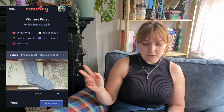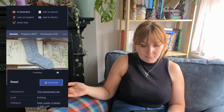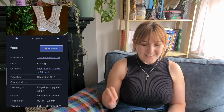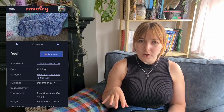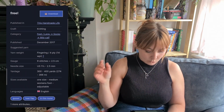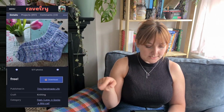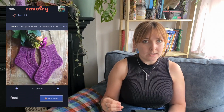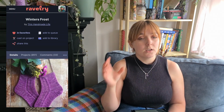So the first one I'm including is Winter's Frost by This Handmade Life. It's a free knitting pattern available on Ravelry using fingering, 4-ply yarn weight. I think all of them are with fingering. If they're not, I'll just specify. It's a free pattern with just one simple lace detail going down the side of your foot. So it's not a full-on lace across the leg. It's just on one little area, which makes it really fast and easy to work on. It's really nice, really beautiful. It's free, it's made by a human, you can trust it.